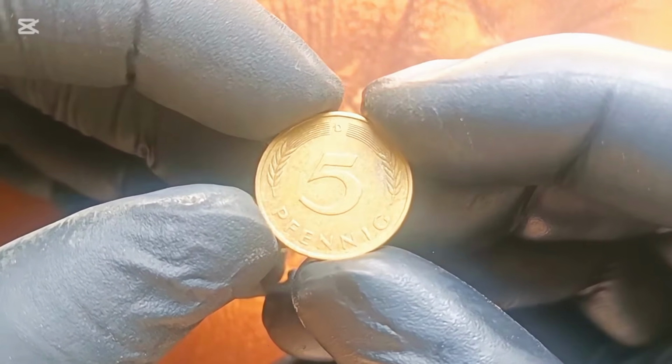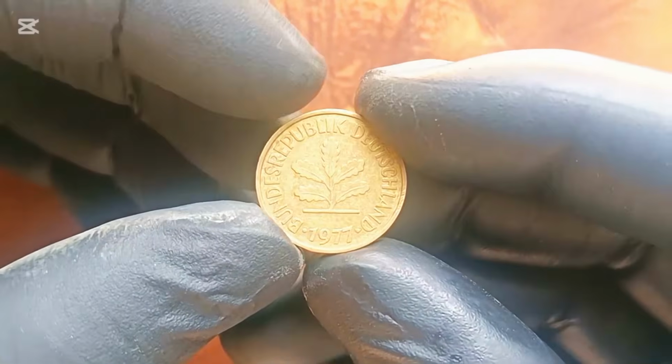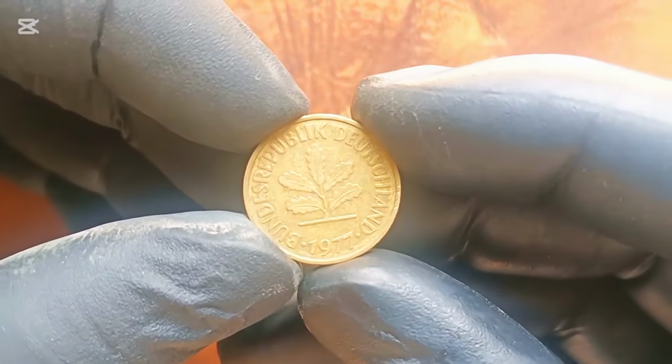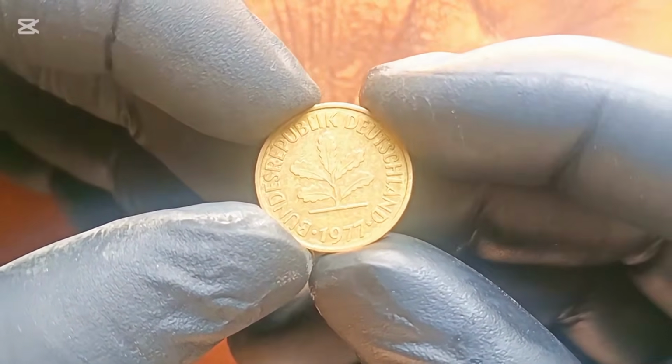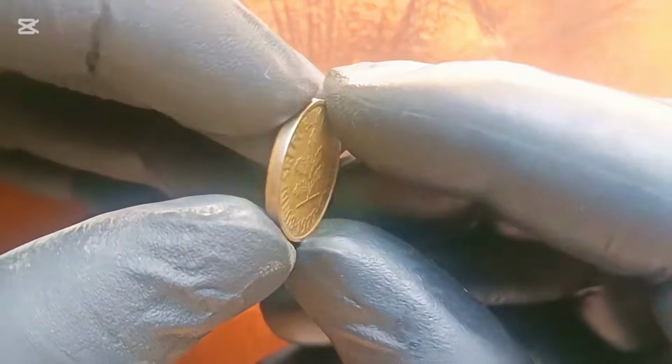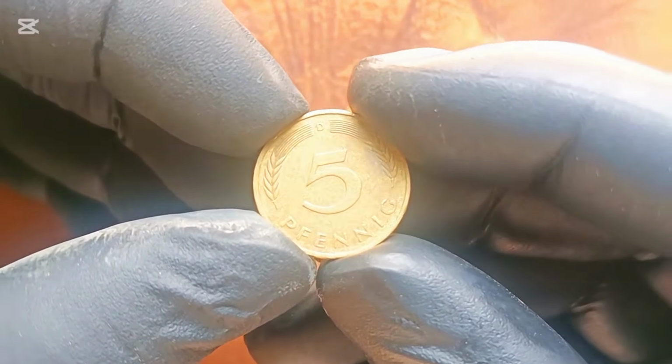The 5-pfennig was part of the Federal Republic of Germany's post-war currency, introduced after World War II to stabilize the economy. The coin featured a classic oak sprig on the reverse and the denomination with the mint mark below, and the obverse bore the iconic Bundesrepublik Deutschland inscription encircling the oak leaf sprig.